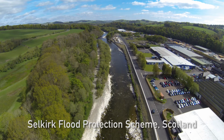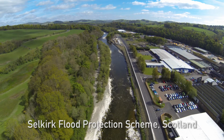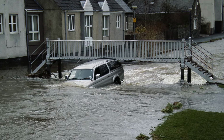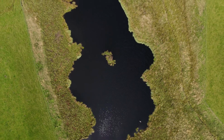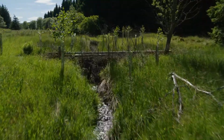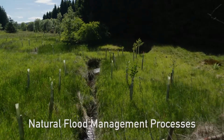The traditional way to manage flooding has always been to build bigger and higher flood defences. But as flooding issues become even greater, there has been more interest in looking at increasing flood defences through the use of blue-green infrastructure networks or natural flood management processes.